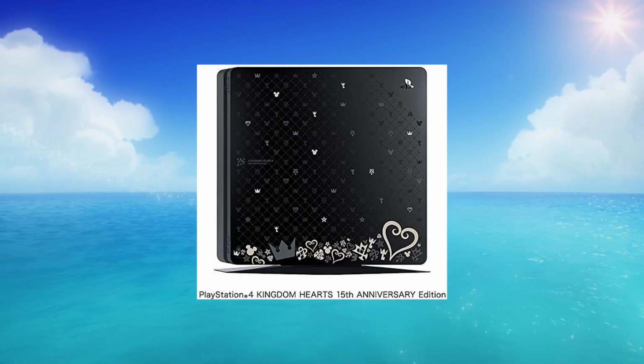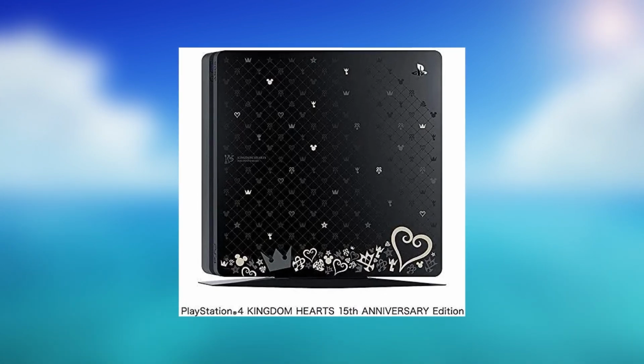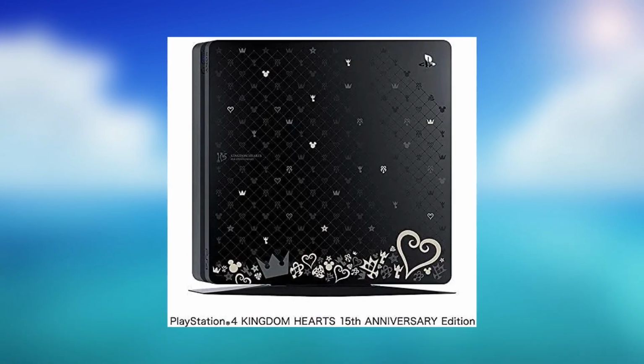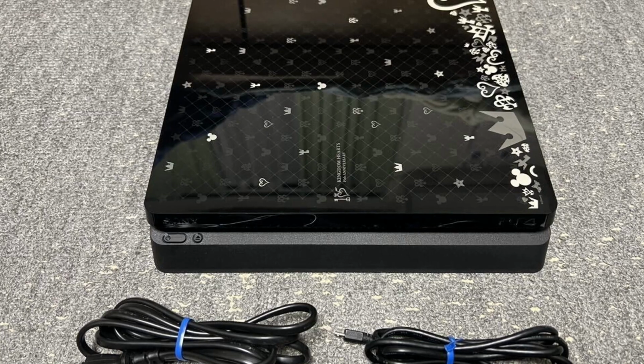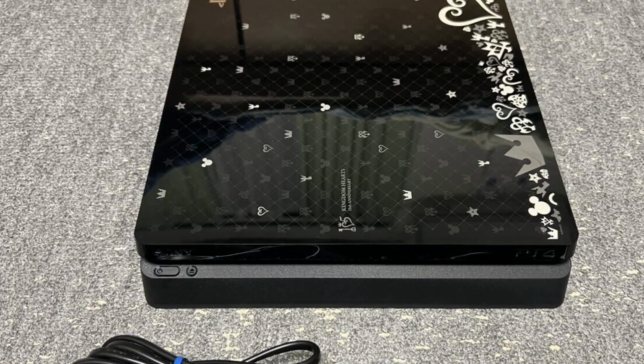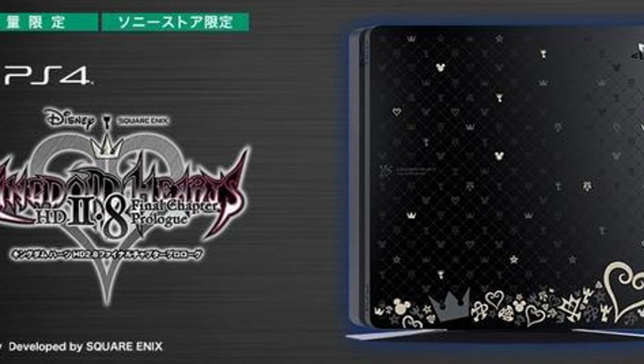Sucks. Next up is the Kingdom Hearts 15th Anniversary PS4 Slim faceplates. This one isn't technically a console, it is just a faceplate for a console, but it did come with a bundle and it is official, so I'll count it. It was, of course, to celebrate the 15th anniversary of Kingdom Hearts that was happening in 2017, but it also released the same month as Kingdom Hearts 2.8, so they kind of coincided.